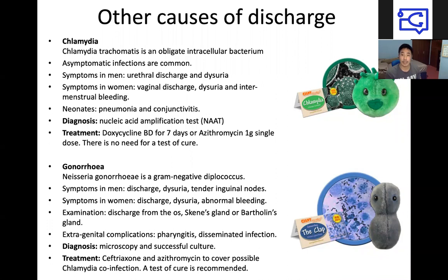Okay. Gonorrhea is a gram-negative diplococcus. Similar to chlamydia, really, you get discharge, dysuria, sometimes you get some inguinal involvement as well. Women sometimes will have some of the glands involved downstairs. And the problem with gonorrhea is that it's come to the point where it's getting more resistance to certain antibiotics, really. And that's the reason why you need to give them ceftriaxone and azithromycin, just to cover for any potential co-infections as well. Okay.